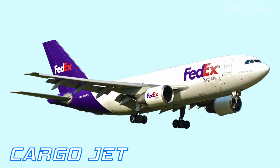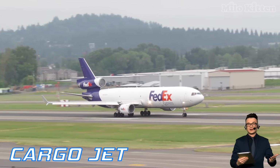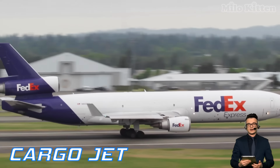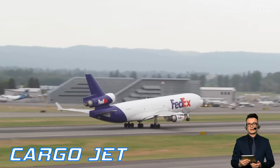Cargo jet. Cargo jets are fixed-wing aircraft designed or converted to transport goods instead of passengers. Such aircraft typically have no passenger amenities and often have one or more large cargo doors.